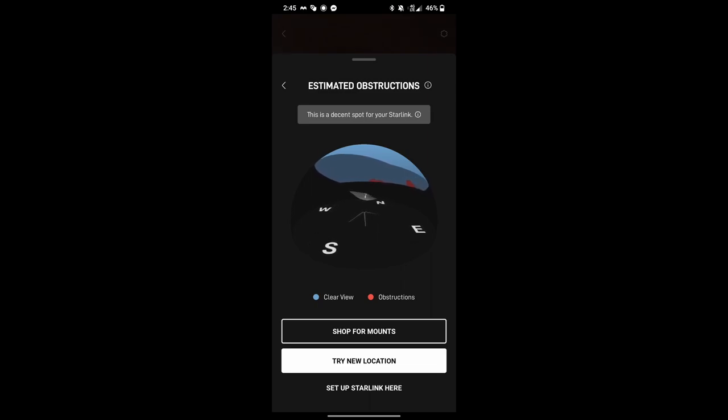Wow, look at that. Okay, so it says it might be a decent spot for your Starlink, considering northwest, east, and south. So it actually looks to the northern side of the sky, which is on the opposite side of where the redwoods are. So this is perfect. We're gonna try this out.